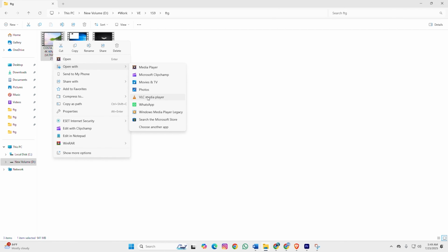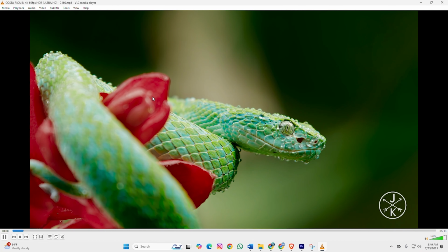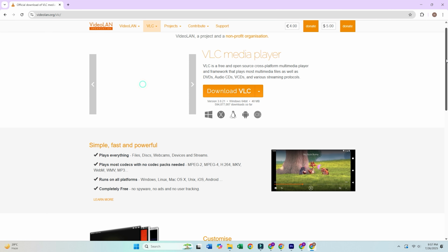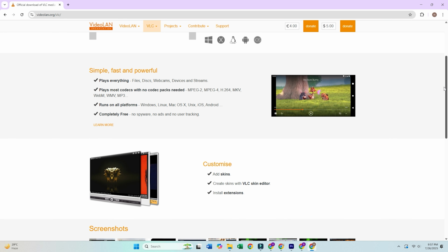It plays literally everything. And I mean everything. MP4, AVI, MKV, FLAC, MP3, and even those weird formats you've never heard of. It's like having a universal translator for media files. However, what makes VLC truly special is that it's not just about compatibility. The playback quality is exceptional.